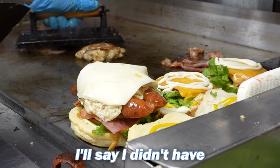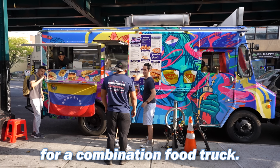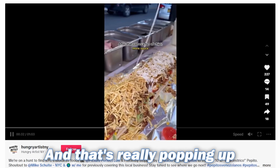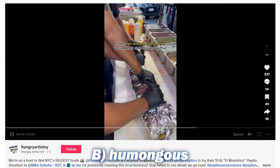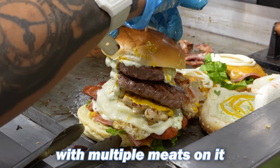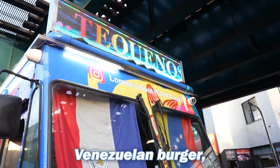I'll say I didn't have Venezuela and Paraguay on my dance card for a combination food truck, and we are eating the Venezuelan part of the truck right now with La Mostra. And that's really popping up a lot in Jackson Heights. A, Venezuelan food, B, humongous sandwiches, right? So I'll say another big trend around here in Jackson Heights especially are extravagant burgers with multiple meats on it like this one. So you see a lot of Colombian burger trucks, Venezuelan burger now you have here.